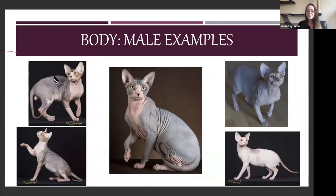So it's the distance between the top of the back to the belly line. You don't want it to be really short with a tuck up like we see in Cornish Rex or other breeds. It's a nice depth of flank, a very thick muscular thigh area, good strong belly when you pick them up. This is the same cat here actually.